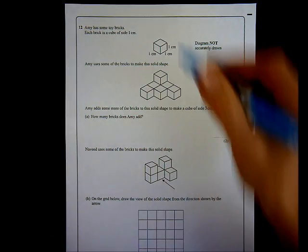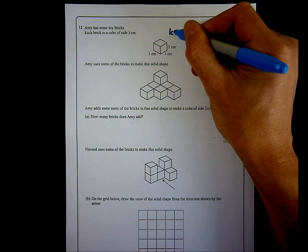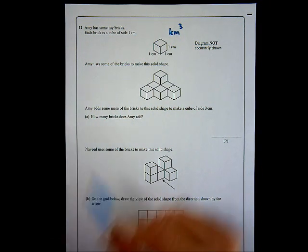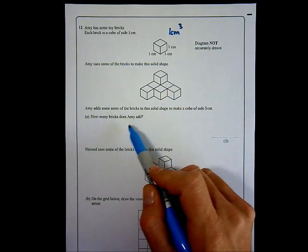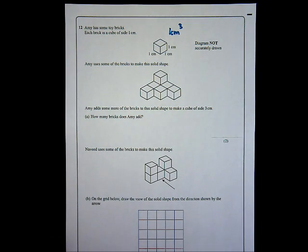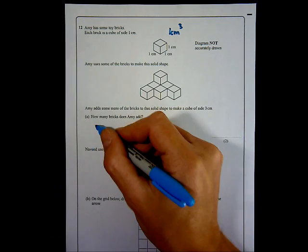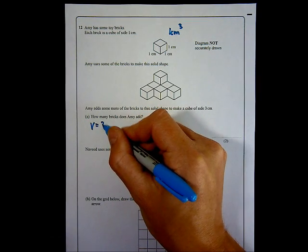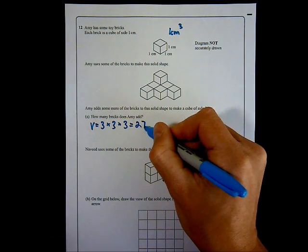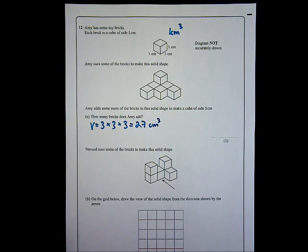In question 12, I'm told that Amy has some toy bricks, and that each brick is a cube of side 1 cm, and I'm shown that here. So that would have a volume of 1 cm cubed. I'm told that she uses some of the bricks to make a solid shape. And I'm asked to work out how many more bricks Amy needs to add to make a solid cube of side 3 cm. So a solid cube of side 3 cm would have a volume of 3 times 3 times 3, which is 27 centimeters cubed.